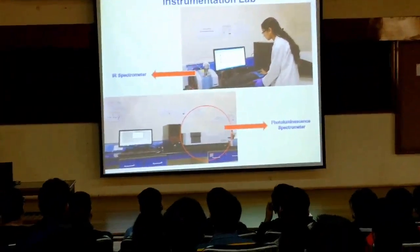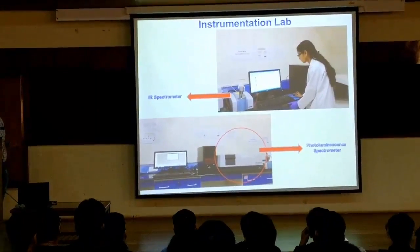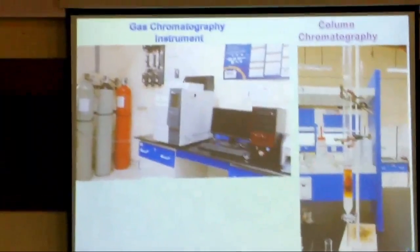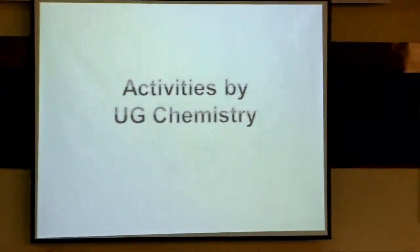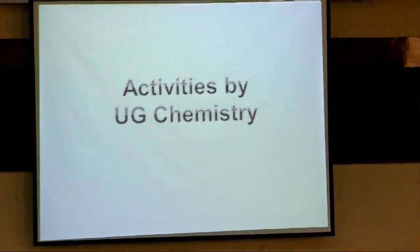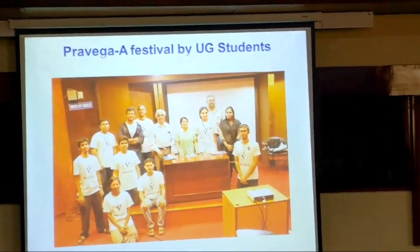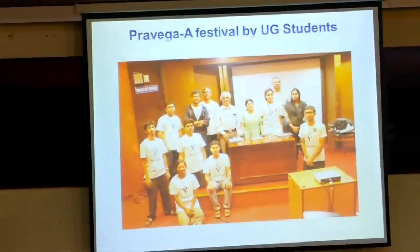You don't just handle chemicals. You also learn how to analyze things using instrumentation, for example, an infrared spectrometer, a photon spectrometer. All these are research instruments which are there in the lab. Besides studying, you also work with instruments, so this is the chemistry more or less.